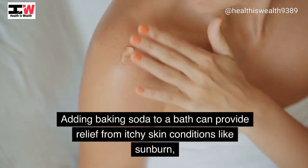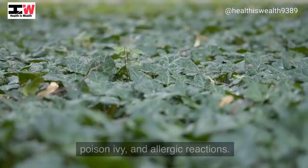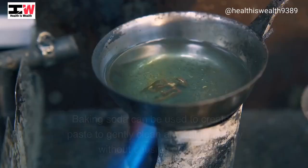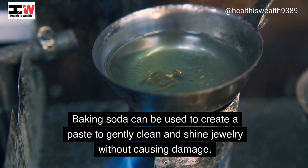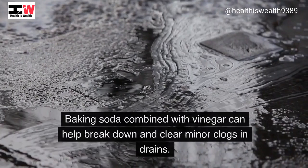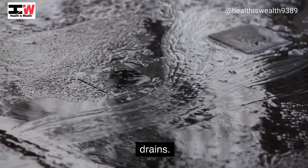Relieving itchy skin. Adding baking soda to a bath can provide relief from itchy skin conditions like sunburn, poison ivy, and allergic reactions. Jewelry cleaner. Baking soda can be used to create a paste to gently clean and shine jewelry without causing damage. Unclogging drains. Baking soda combined with vinegar can help break down and clear minor clogs in drains.